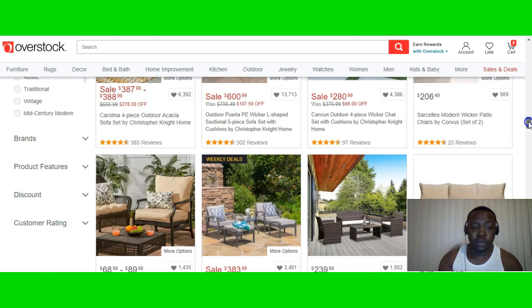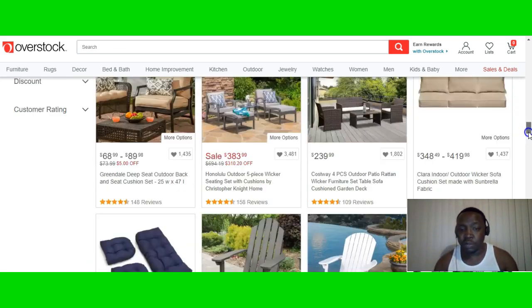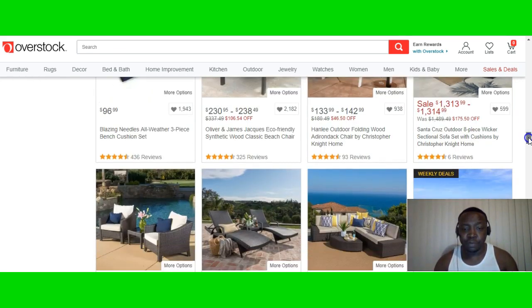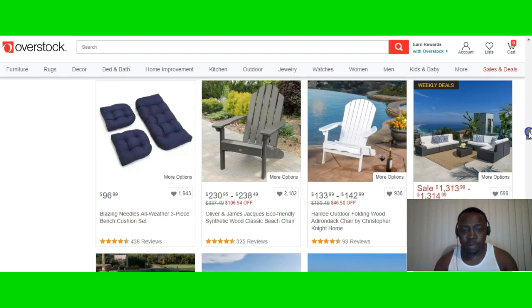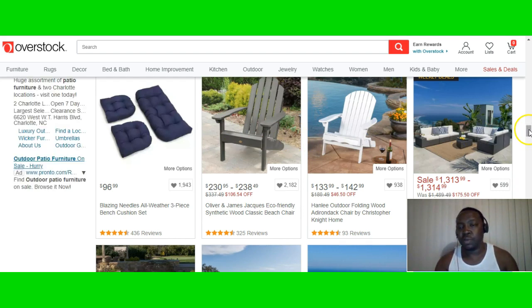So, of course, I don't like these items. Oh, look at this. Oh, let's try. I think we already did that. Look at this thing. I don't know. Would someone pay $240 for that? I don't think so.